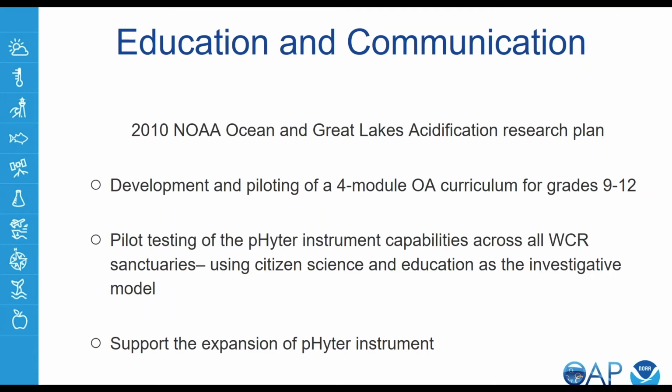Our project was funded through the OAP Education Mini Grant in 2017, which was made available as an internal competitive funding. We had 4 goals for our project, and they included development of an OA curriculum, pilot testing of the pHyter instrument, and support and expansion of the pHyter instrument. We had a variety of internal and external partners, including a community college in Western Montana.